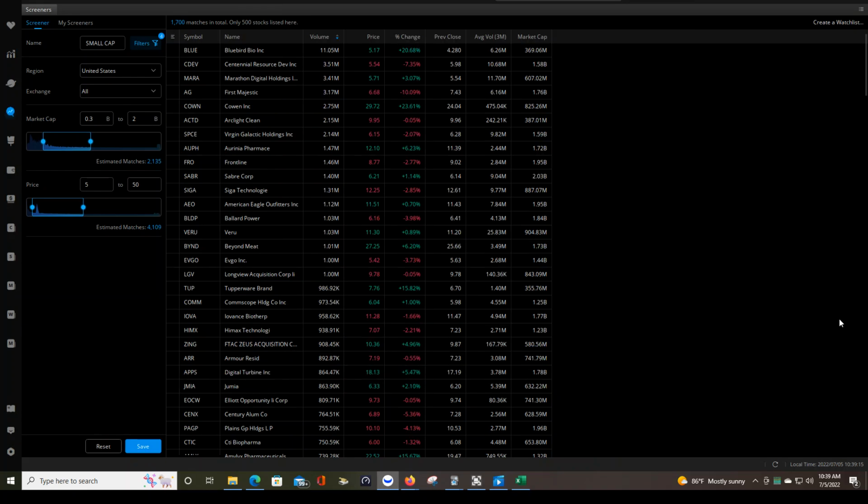Hello traders, today we were trading our small cap plan at the market open. I'll show you exactly what happened. We were looking at COWN and it just never gave us a setup. I'll show you why we had to stop looking for trades with it and why we rejected some other ticker symbols that you see up here on the screener.